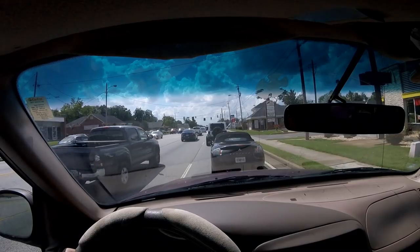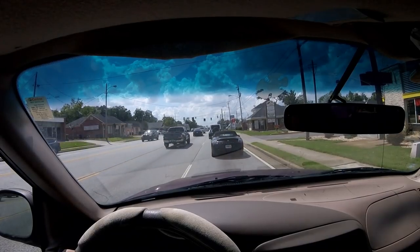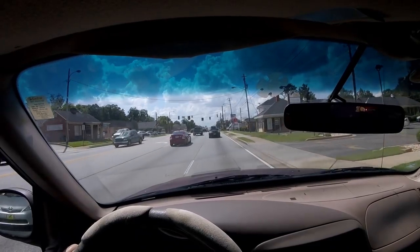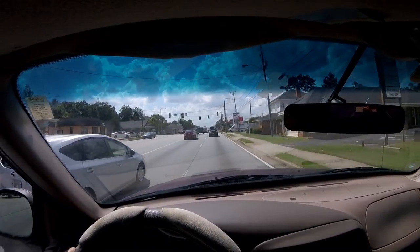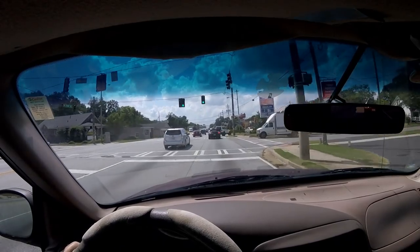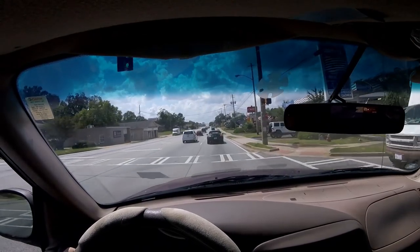I have my GoPro just attached to the sun visor, and I noticed just now it's vibrating up and down quite a bit. Might be affecting my footage on my camera, I don't know. Because I got a tire just a little bit out of balance.